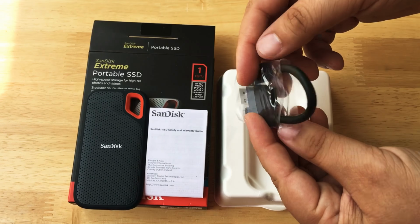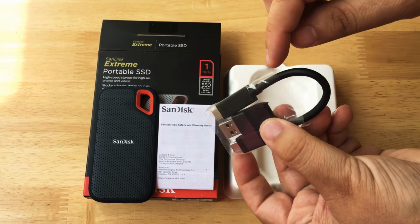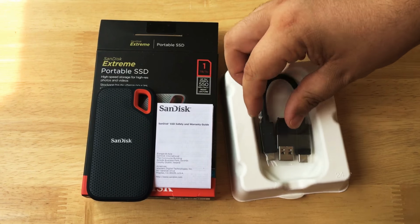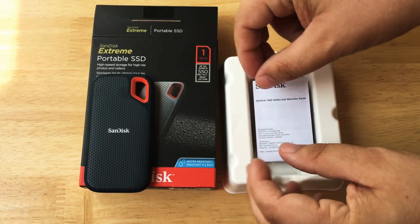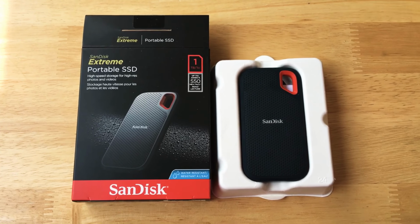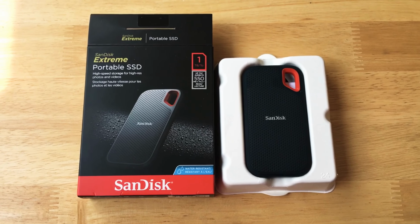So if you have an older computer, or if you have a larger port, you can plug one end of this into here, and then you get the USB Type-A to USB Type-C. So this is the SanDisk Extreme Portable SSD, 1 terabyte of space, USB Type-C 3.1 Gen 2 storage device, and it's rugged and it's extreme.